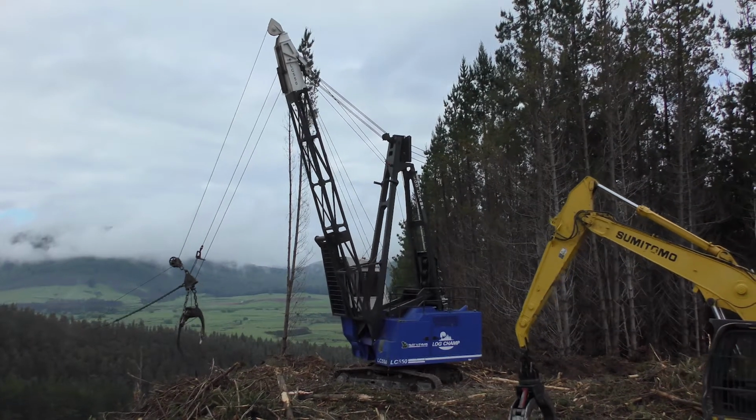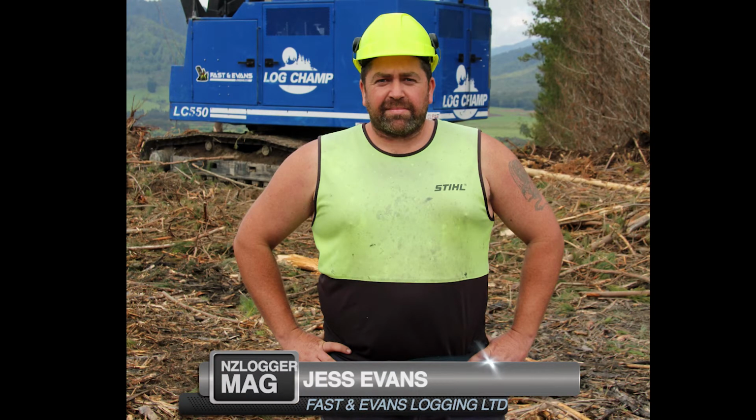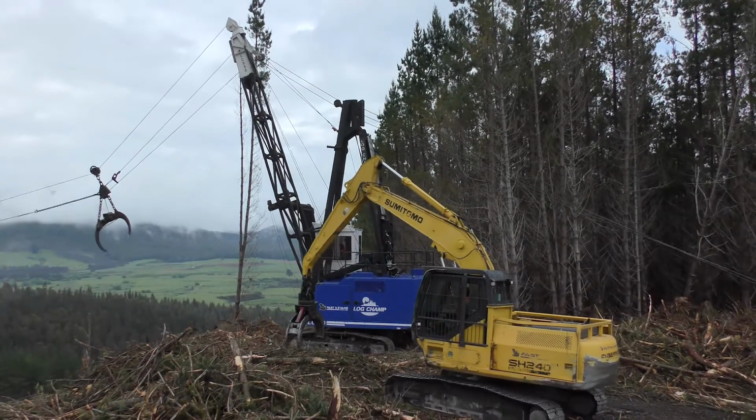The LC550 has replaced an old Madill 120 for Fast and Evans, and the crew has noticed a rise in output since the newer machine arrived. Part owner Jess Evans says the updated electronics and the more modern hydraulic package make a big difference. That includes the rotary vane air compressor, which keeps pressure up to the pumps, regardless of how hard the LogChamp is working.